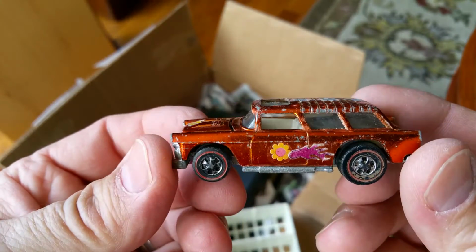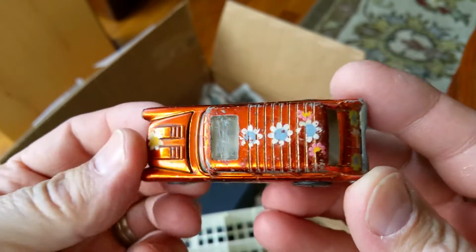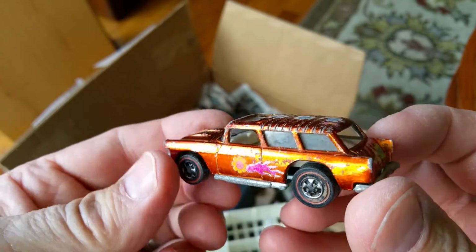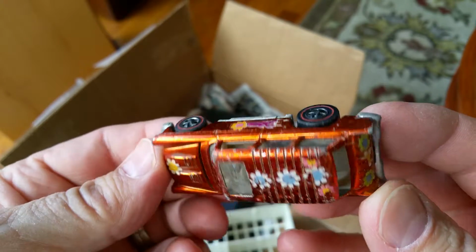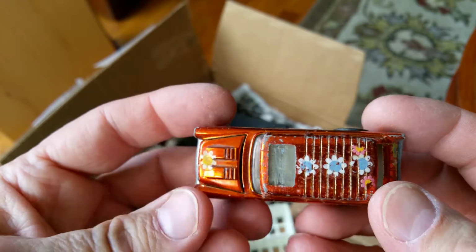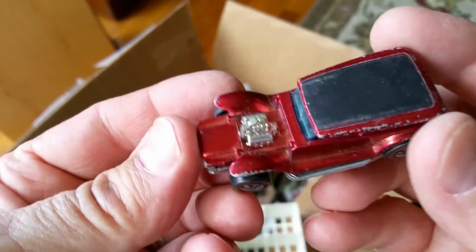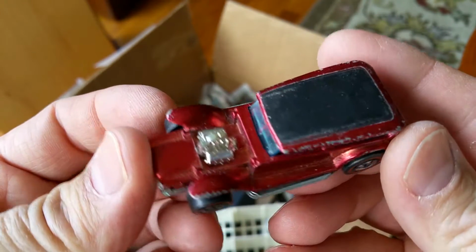There are 2 Nomads in this collection. Oh, look at that. Ooh. How often do you see an orange Nomad? Look how sad that is. Got beautiful color underneath all the yuck. You can wash these decals off. Just soak it in warm water for about 30 minutes, and then you can scrape them off with your fingernail. Here's a red demon.